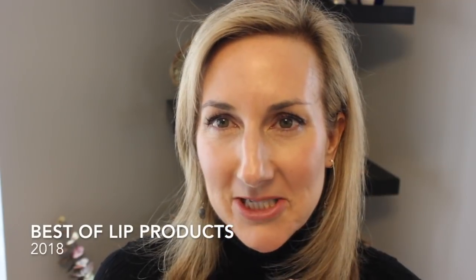So lip products, you guys. As I am realizing, which I never thought of myself this way, I'm a total foundation junkie, but I'm also a lipstick junkie. Even though I have small lips, I love to purchase lip products. What I did was pull the ones that I use the most as far as my favorites. I'm going to start with my lip liners.